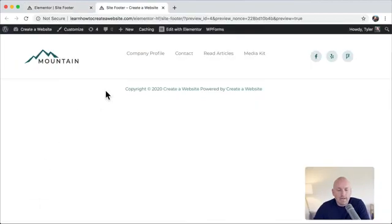So we can see right here, for some reason, adding that mobile vertical menu actually made the desktop menu move up, and it's now not aligned with this anymore. So that's pretty easy to change.